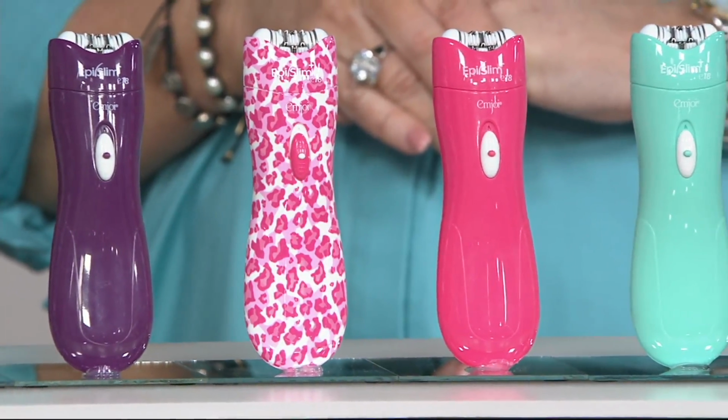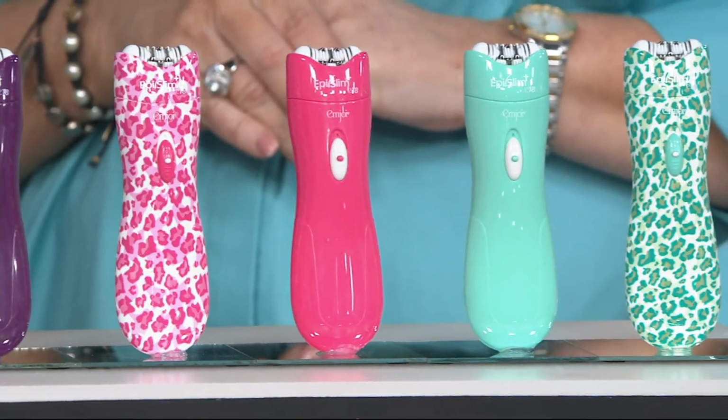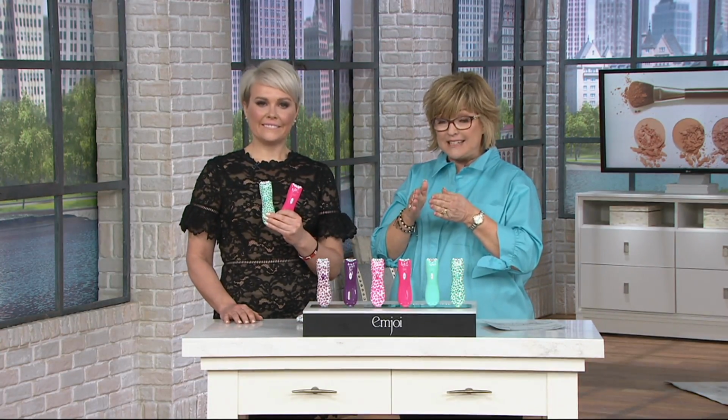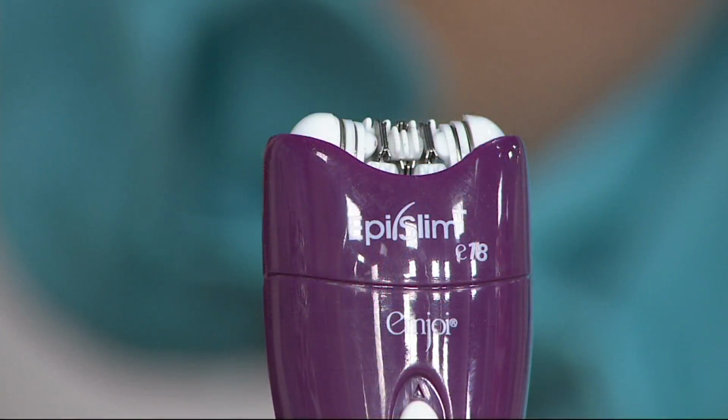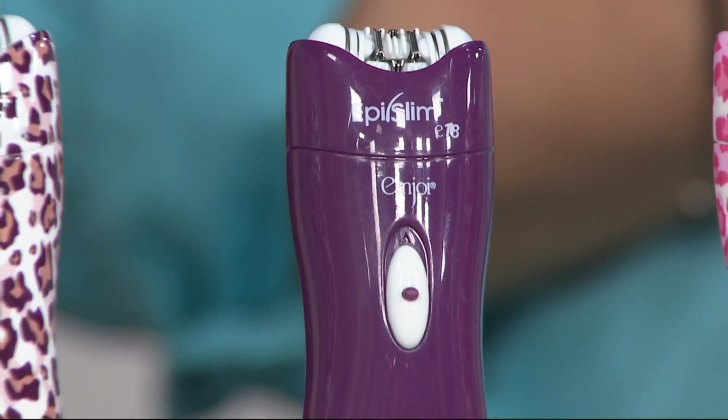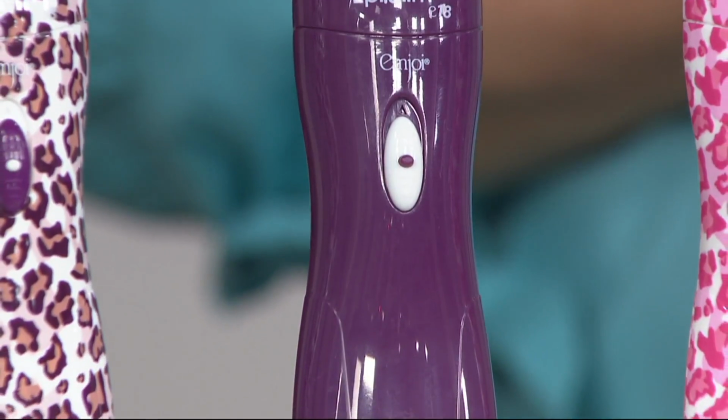This is the Erase Glide 18-disc epilator. It is new this month. It's been very, very popular. It's in that sort of now streamlined size with less of the epilator discs, but still does a full-time job for your hair removal. It's easier, I think, to get into areas like bikini line and stuff because it's skinnier.